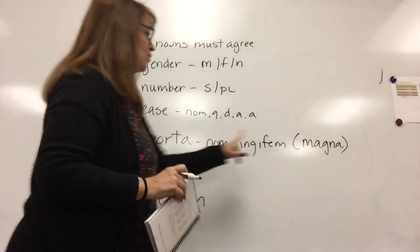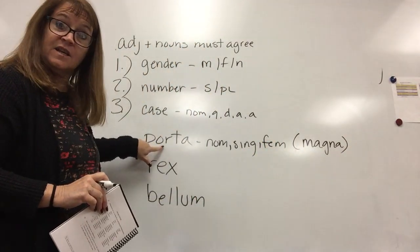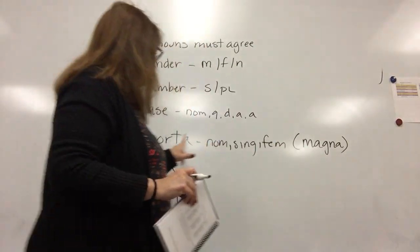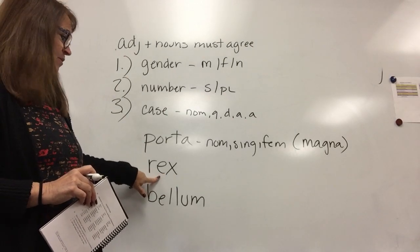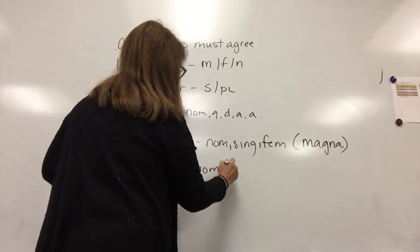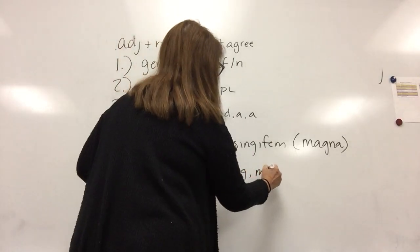Okay, now those look the same because this is a first, second declension noun. It's a first declension noun, so the endings are exactly the same here. But let's go on to this third declension noun, which is rex. We could say the same thing. Okay, we're still working on nominative, singular, but this time it's masculine.